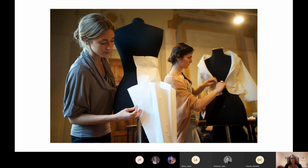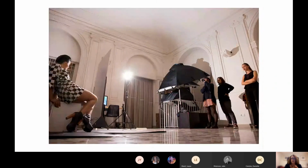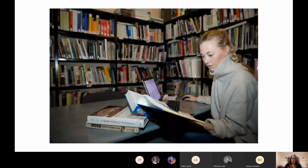In the summer, we don't offer all of our design classes. We have a 6-week program that goes from mid-June to mid-July, and you can study art history. There are some fashion design courses, graphic design courses, product design. So there are fewer courses to choose from, but there's still a good enough selection.